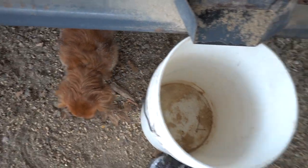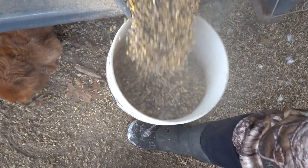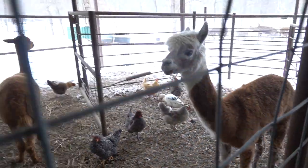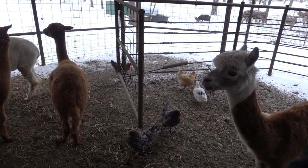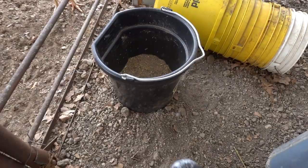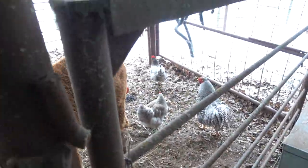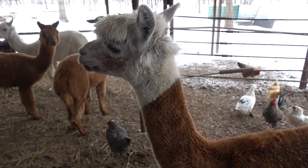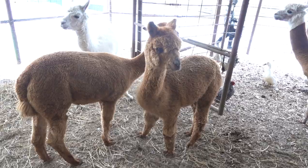You still using the skate right here? Yep. I snuck the alpaca some food earlier that only they could get to. Well, maybe the chickens too, but the donkeys and the cows couldn't get to it. So they got a free snack earlier that nobody else got. You're welcome, Rufus. I know you don't like me, but I like you, buddy.